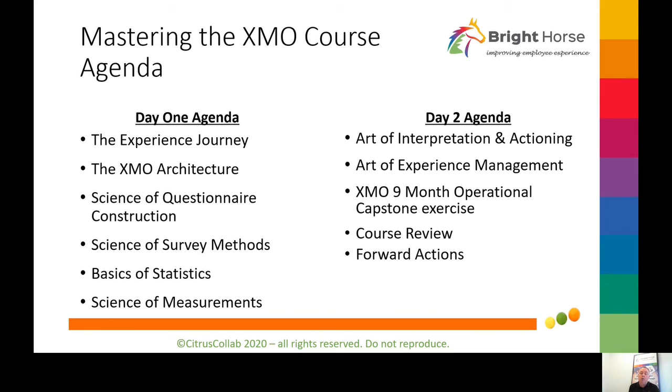And then we're going to bring it all together in a course review, and we'll think about the exam, and we'll think about forward actions that the attendees might need to take forward as they go into their own organisations to do this. So there you are, a 2-day Master Certified level course explaining everything you might need to know about designing, building, managing and operating an experience management office to govern experience metrics for your organisation.